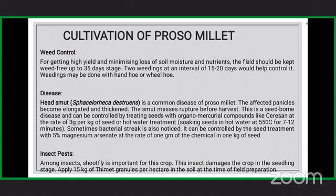Insect pests affecting proso millet. Among insect pests, fruit fly is important for this crop. These insects damage the crop in the seedling stage only. Apply 15 kg of Thimet granules per hectare in the soil at the time of field preparation for controlling these fruit flies in proso millet crops.